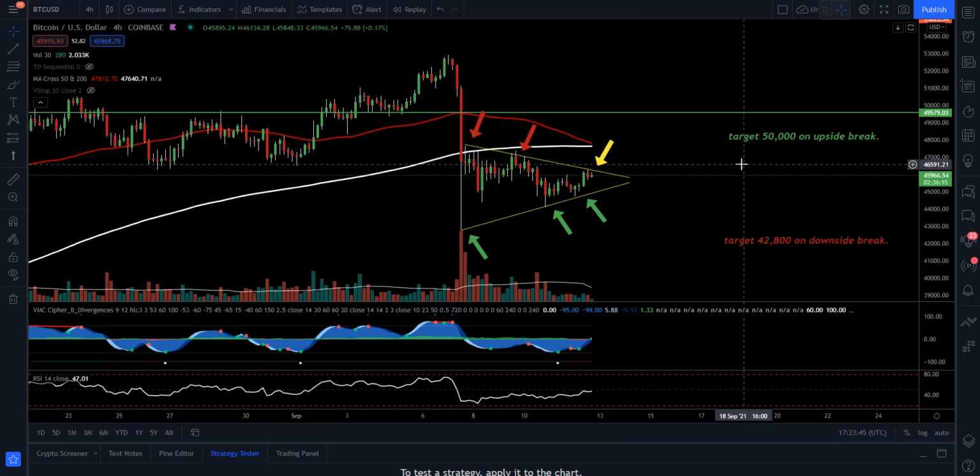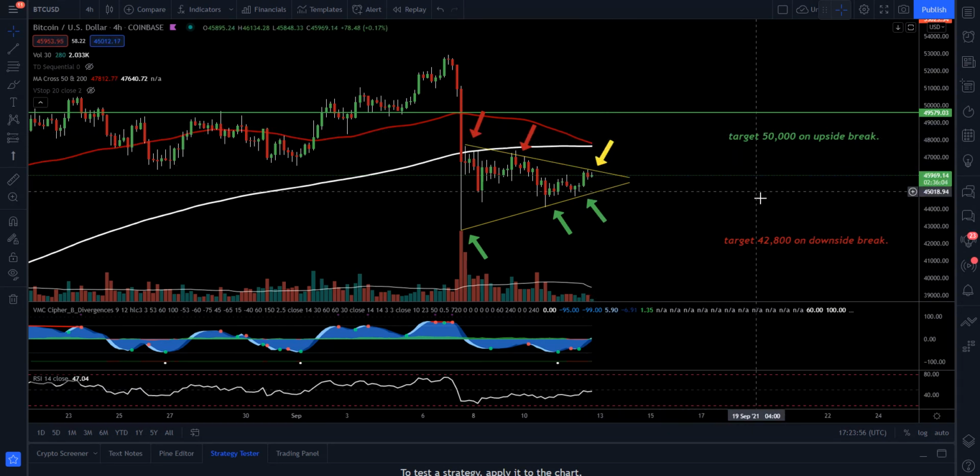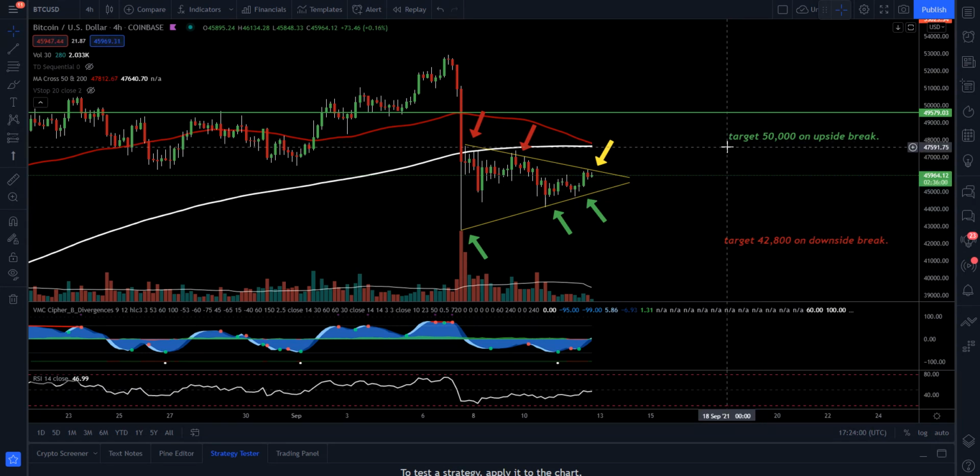We fought with this for quite a while now. We need to get over top of that and turn that into support as soon as possible. So if we do get that 4-hour candle close on some volume and we can make a move, those are going to be the target areas that I'd look at. I believe we said, guys, 47,700, and then it'd be up to around 50,000.